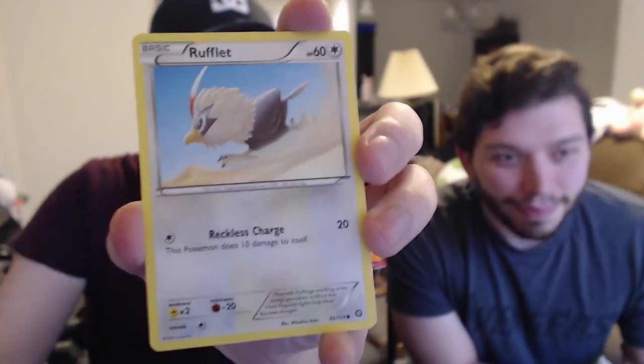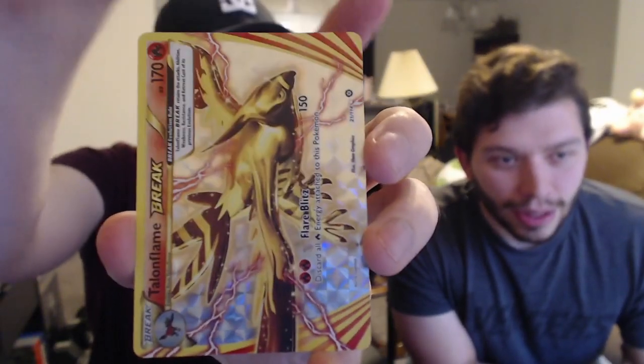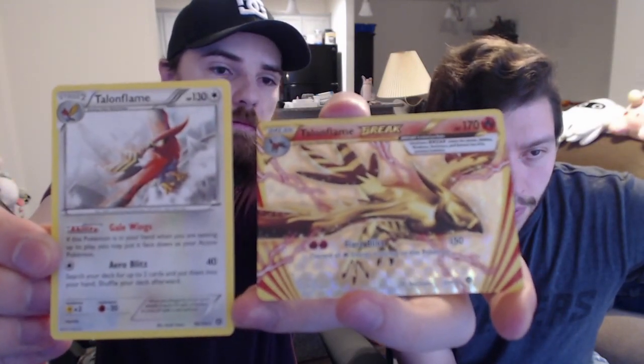Rufflet. I guess this one doesn't have a reverse holo. Ooh! And... Upside down. Oh, weird. Upside down. Oh, yep, that's my bad. Talonflame. I don't know what break cards are. Oh, that's cool. So, it came with a regular Talonflame as well. Maybe they go on top of each other?